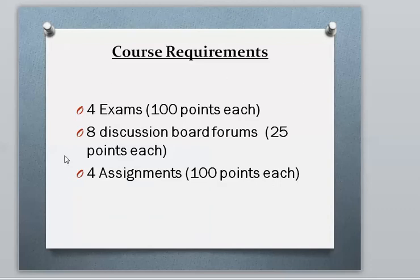Let's talk a little bit about the course requirements. Pretty straightforward. You'll have 4 exams. Each covers 4 or 5 chapters, 100 points each. 8 discussion board forums at 25 points each, and 4 assignments at 100 points each.